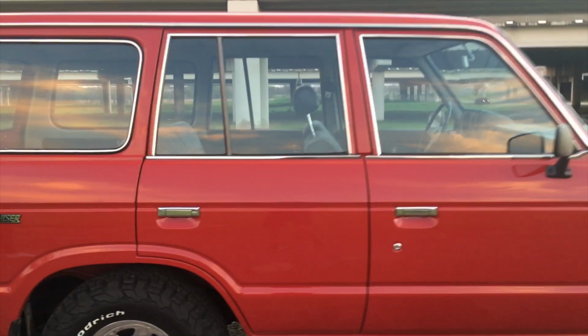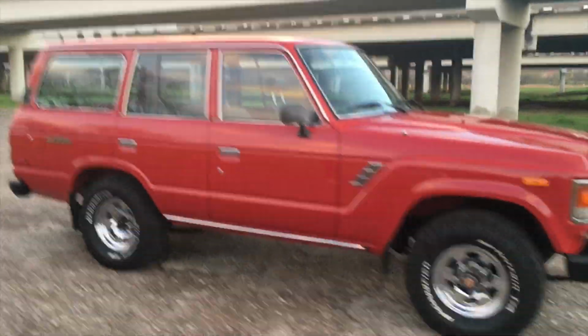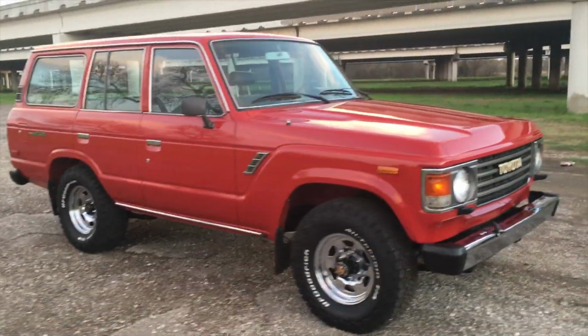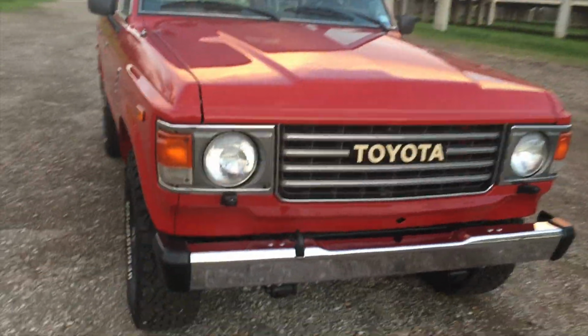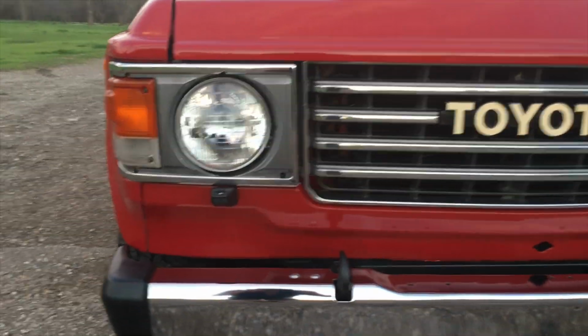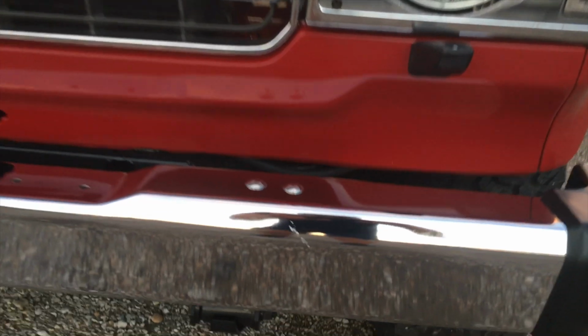So please reach out if you're interested. This truck is available and is amazing. It's, I would say, something that was treated with love, and a truck that I really, really care about. And I hope that you can see that it all kind of just speaks for itself.